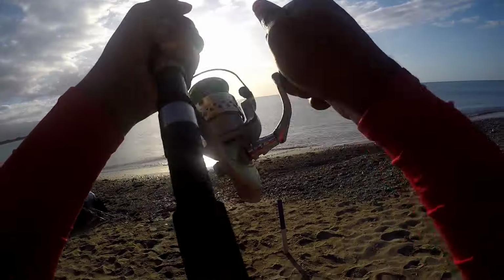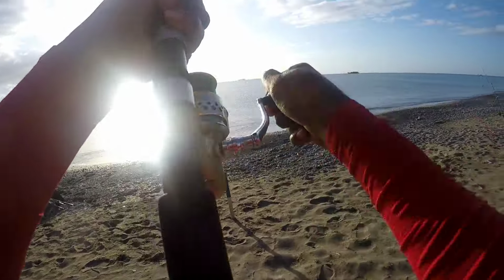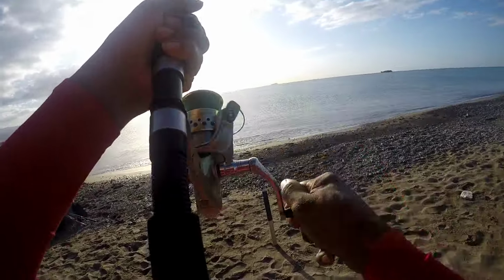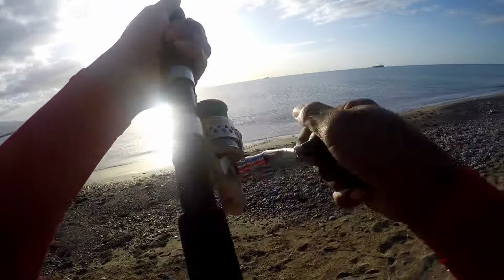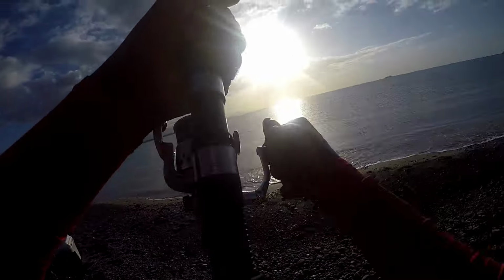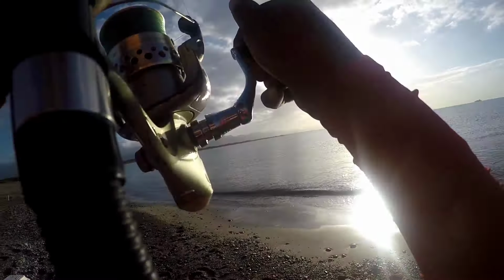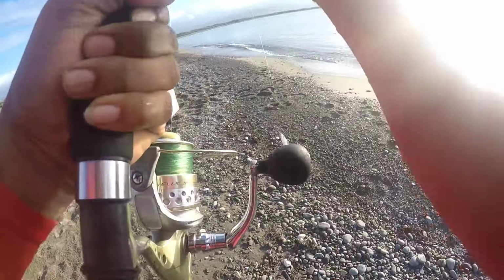Fish on, guys, non-stop action. Non-stop action, guys, blue runner. Is that one more? That one is a circle, like you don't want to come in. They don't want to move, so come here. A mackerel, yeah, a little mackerel.